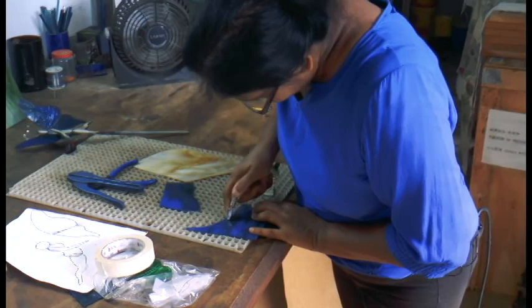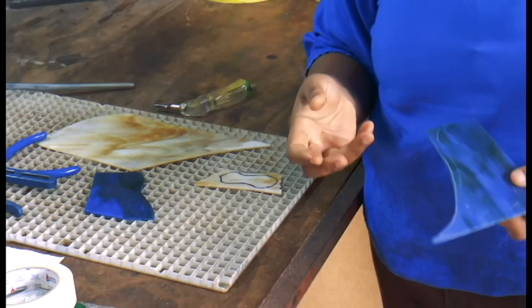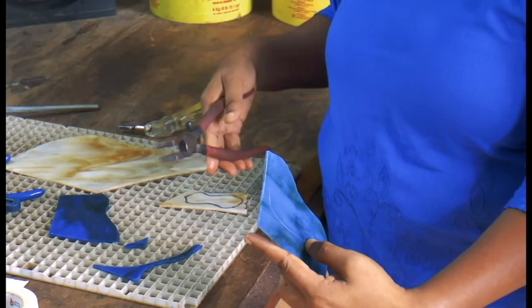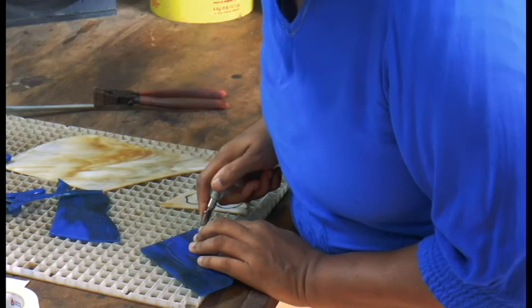Now, mind you, this looks very, very easy. But this takes practice. Because to get a perfect cut, you have to have the perfect pressure. See? I could also cut that out with my hand as well, or rather break it out with my hand, depending on the piece of glass in question.